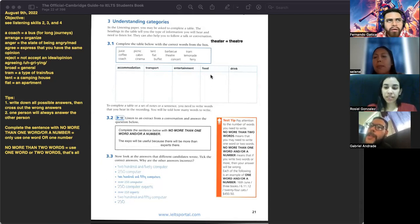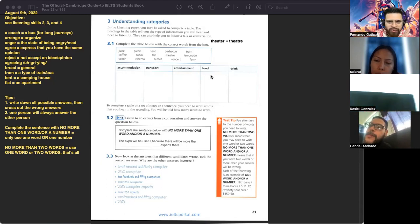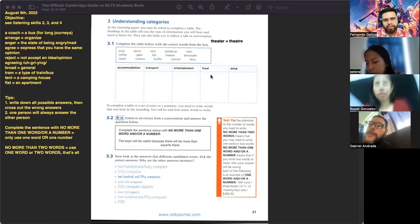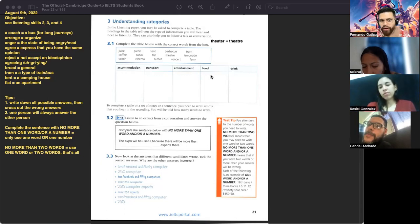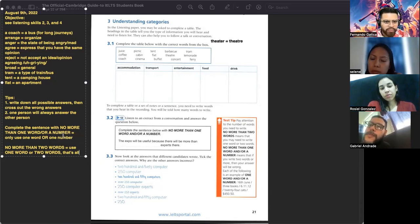But on the listening test, where it says complete the sentence with the words you hear, it's going to say exactly the words that you need to write. You don't need to make an inference or anything like that. So if your options are, for example, ferry or a big boat, in the listening, it will say one or the other specifically. In some listening activities, you need to guess or pay attention to synonyms and things like that. But wherever the instructions are, complete the sentence with no more than one word, it will be specifically the word that you hear in the listening.